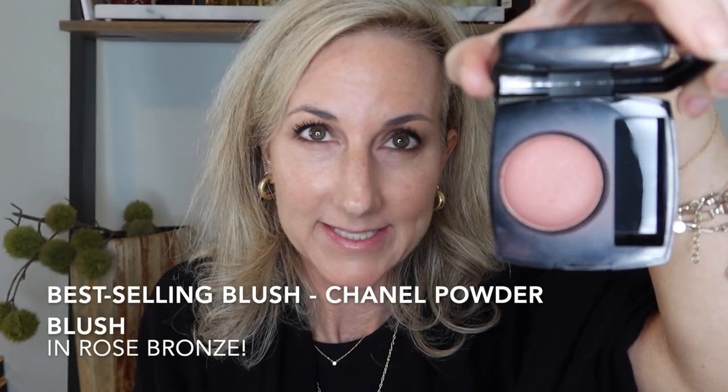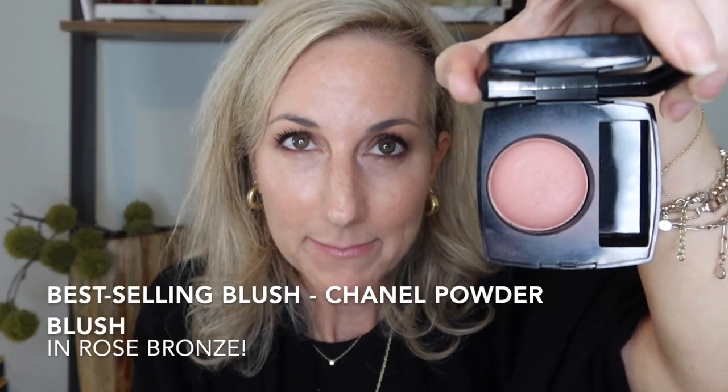And now we're going to put on a little bit of blush. One of their best-selling colors is actually Rose Bronze. And it is exactly that. It is a beautiful rosy bronze color. Looks fantastic on all skin tones. And it is one of my personal favorites. So I am going to pop a little bit of this on my cheeks, then we'll move on to some classic lips.